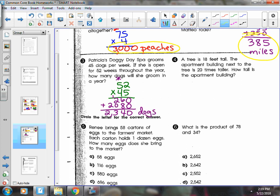Okay, number 4. A tree is 18 feet tall. The apartment building next to it is 20 times taller. I could do 18 times 20. I'm just going to do 18 times 2, only because multiplying by a single digit is so easy. Right? And you could also do 18 plus 18. But then I need to make sure that I add a 0 at the end. So that way I'm not just doing 18 times 2, I'm doing 18 times 20. I gotta add my 0 there. So not 36, but 360. And that is feet.